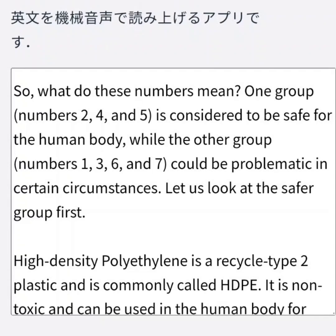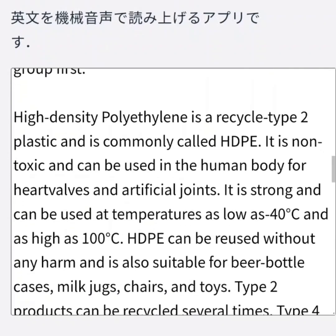One group, numbers 2, 4, and 5, is considered to be safe for the human body, while the other group, numbers 1, 3, 6, and 7, could be problematic in certain circumstances. Let us look at the safer group first.